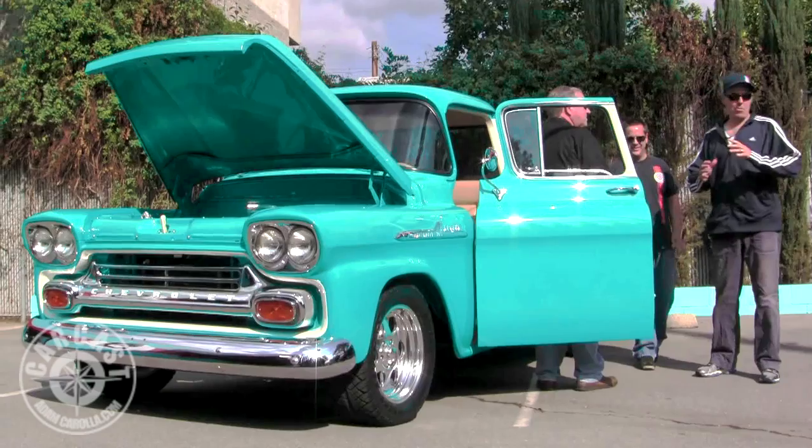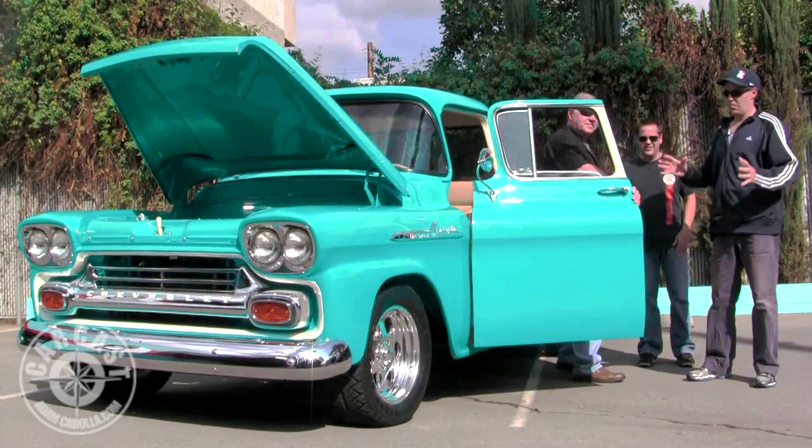All right, you guys will move in. We'll do a little closer inspection of the car.